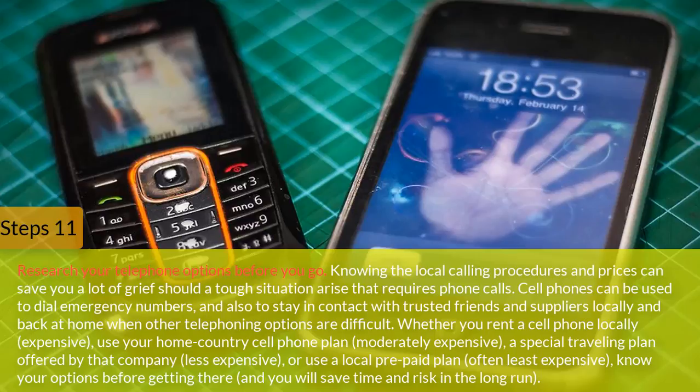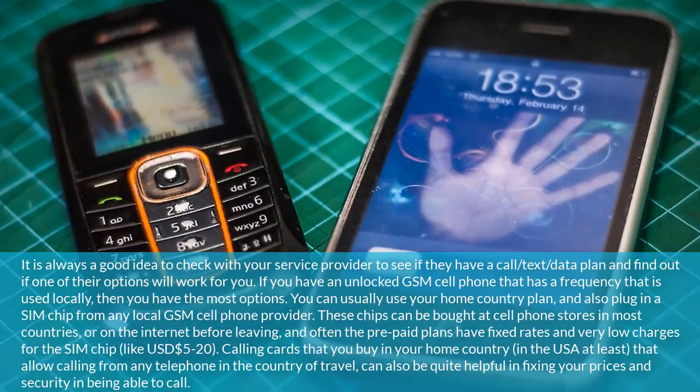Whether you rent a cell phone locally, expensive, use your home country's cell phone plan, moderately expensive, a special traveling plan offered by that company, less expensive, or use a local prepaid plan, often least expensive, know your options before getting there, and you will save time and risk in the long run. It is always a good idea to check with your service provider to see if they have a call, text, data plan and find out if one of their options will work for you.